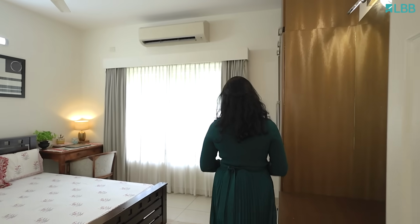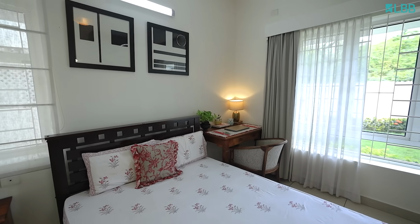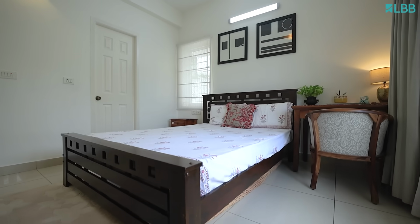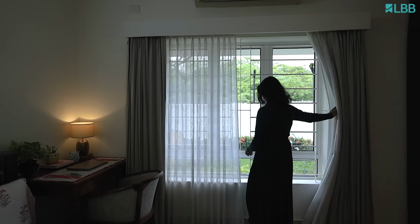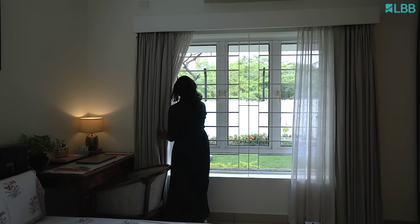This is our bedroom downstairs. We use it as our guest bedroom. And this is my son's study space. I use it for my office work too. The highlight of this room is this garden view. We love it because our property is close to a lake.